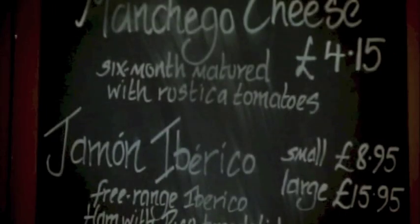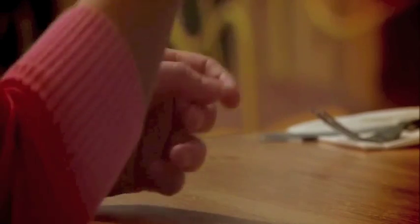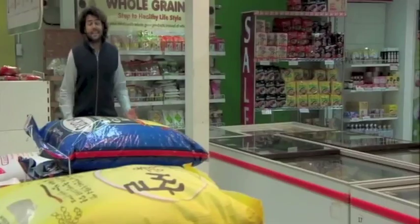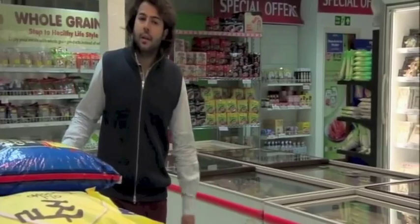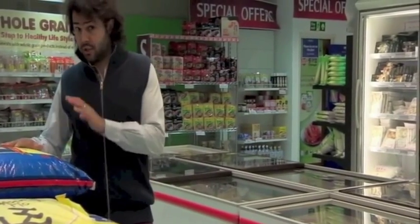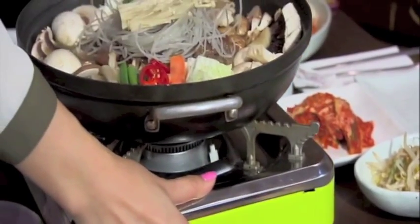Not all sharing is the same. In Spain, traditionally tapas is a way people come together over a few drinks and snacks. And as a Spanish chef, I love that you Brits have embraced it too. But Spain isn't the only country with a deeply ingrained food sharing culture. Korean cuisine is causing a stir amongst food lovers, and it's not just about the food, it's the way they eat it. These dishes are completely different from what I'm used to, and you share them differently as well.